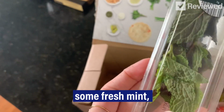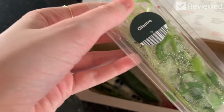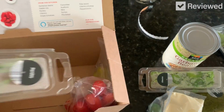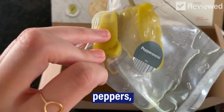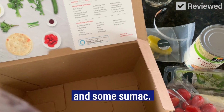cilantro, chutney, some fresh mint, looks a little brown, no, looked really brown, cilantro, 1 cucumber, some sauce, some feta sauce, some not so bad parsley, cherry tomatoes, pepper, and some sumac.